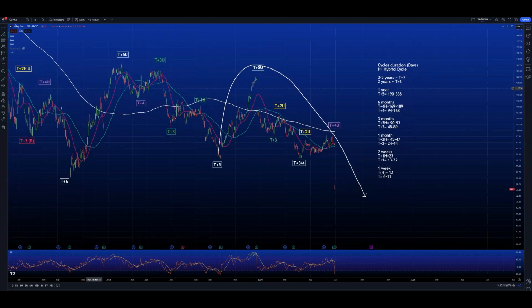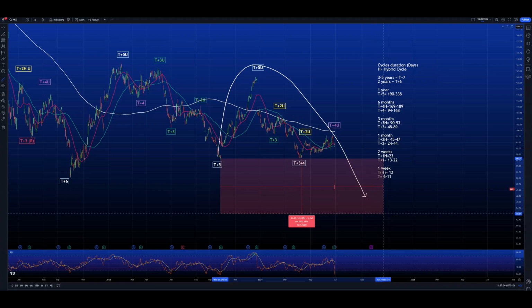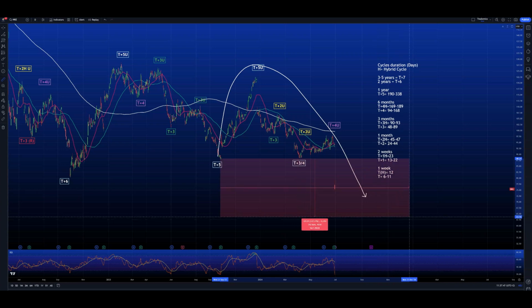But given that this cycle is negative and we haven't reached even the minimum duration, we can have a situation where we proceed further to the downside for at least 190 days, so at least until 1st of July. But we can proceed to the downside until a medium duration of a T plus 5, which is around 250 days. So we can proceed to the downside until October, but in the worst case scenario, we can proceed to the downside until 338 days, so until 31st of January 2025.